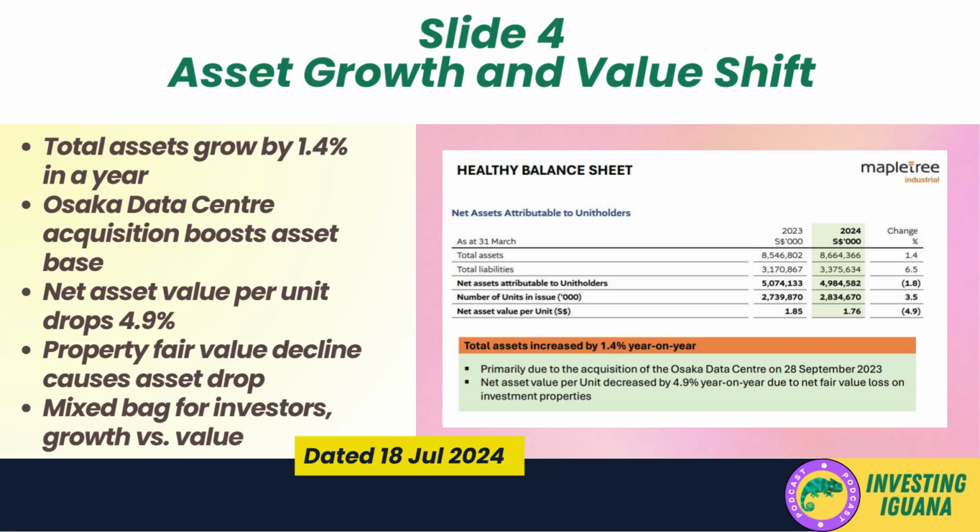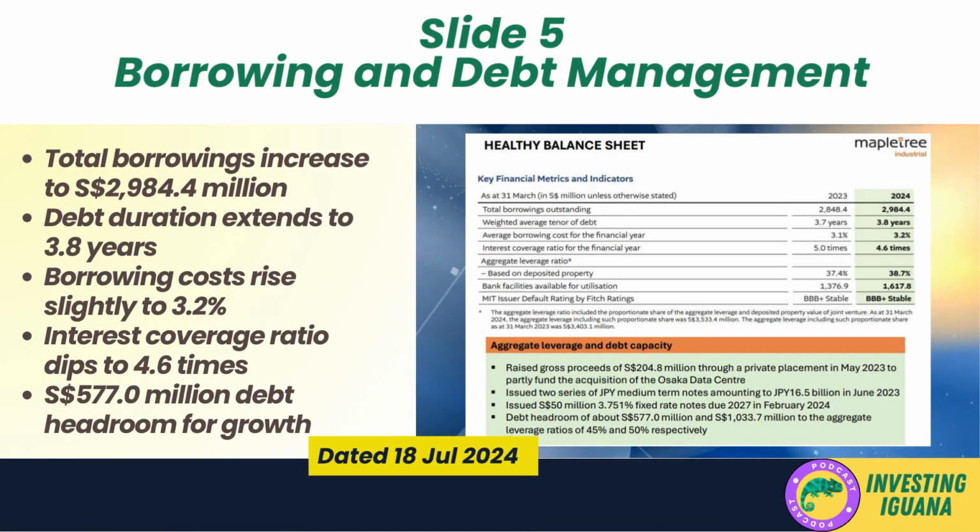Well, it's a mixed bag. On one hand, the trust is growing its asset base, which could mean more rental income down the road. On the other hand, the drop in net asset value per unit might make some folks nervous. It's like your favorite stock is on sale, but you're not sure if it's a bargain or a warning sign.